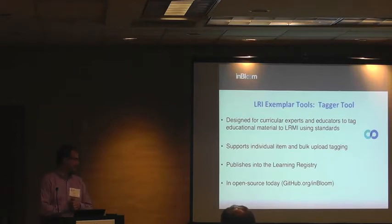And full end-to-end solutions. And this is in open source today. So, this is more of a tech note, if you go to github.org/inBloom, it's a very popular code repository where people are sharing products like this. You can actually pull that down, run it, make your own modifications to it. That is all supported.